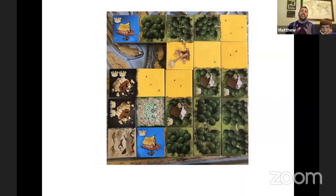So you can see this is a nearly completed board that has a combination of the different types of landscape, with some of them having crowns on them. And now what we're going to do is I'm going to pass the mic to Nicholas, who's going to share with us how we calculate the score of how many points this particular board is worth.